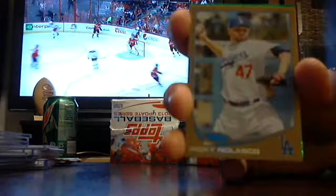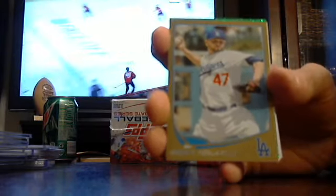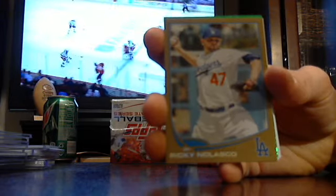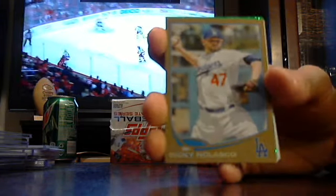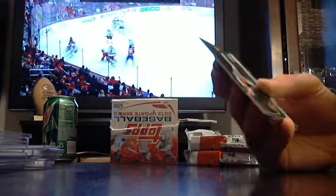Got a Dodgers, Ricky Nolasco. Awesome, good. I was kind of curious. Usually those booklet holders crack or break or something, so I tried to put that in a couple of extra. But Ricky Nolasco, 2013.